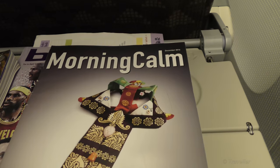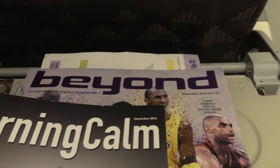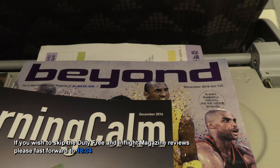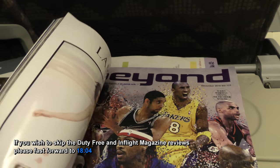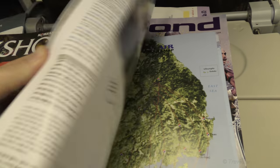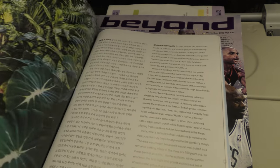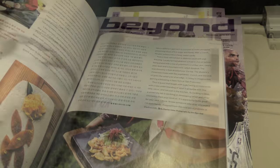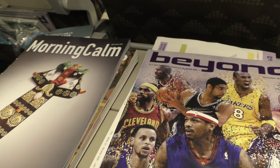Next up is another in-flight magazine. I'm not sure whether it's the official one or not. I think Beyond, just under it, is the official one. We'll get back to that just now. But Morning Calm is also one magazine that's available in the seat in front of you. And that has various forms of information, articles, also some lovely pictures, and you can see some long articles if you don't feel like watching the in-flight entertainment system.